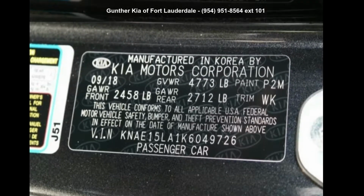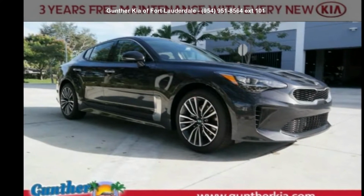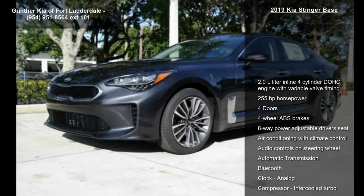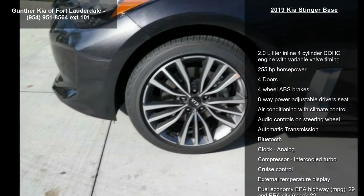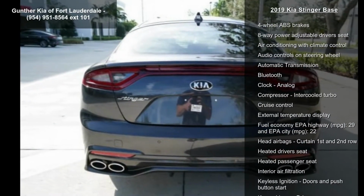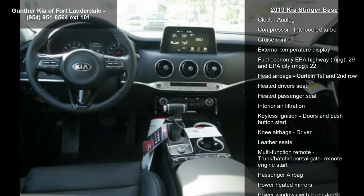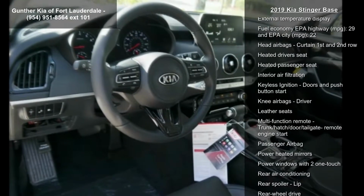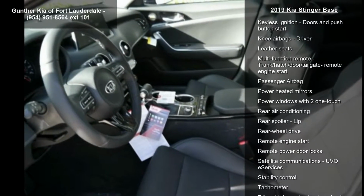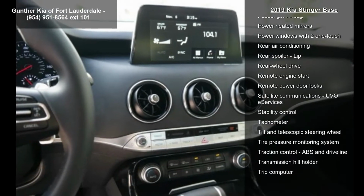Imagine yourself in this Kia 2019 Stinger base. If you are looking for a first-rate auto, this one could be yours today. Some of the top features included with this vehicle are a 2.0-liter inline 4-cylinder DOHC engine with variable valve timing, 255 horsepower, 4 doors, 4-wheel ABS brakes, 8-way power adjustable driver's seat, air conditioning with climate control, audio controls on steering wheel, automatic transmission and Bluetooth.